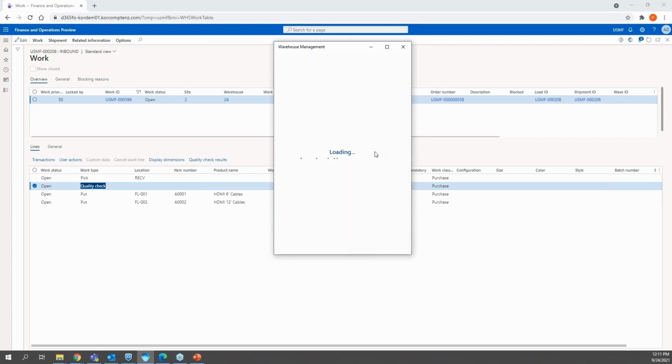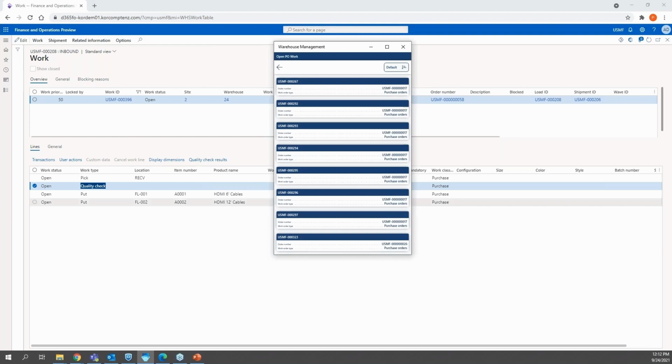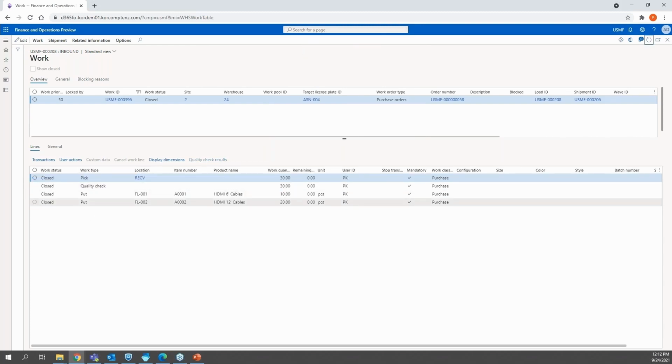I'm accepting this. So as the worker has accepted the quality by visual inspection, now it is showing to move the items to FL001. He has kept the items at FL001. Now the next put instruction is being projected on the mobile device screen. So now it is showing to move the 12 feet cables to FL002. So you see the put away has been completed. If I come here, my inventory was moved to FL001 and FL002.